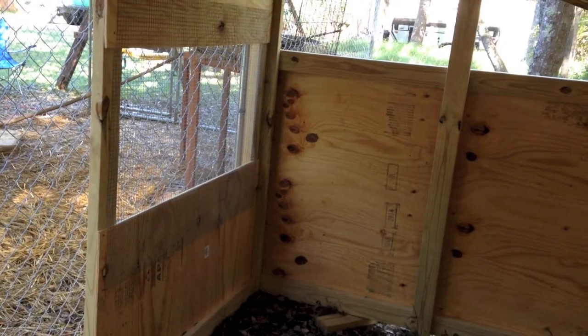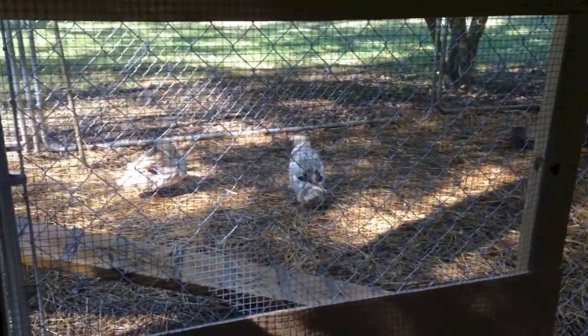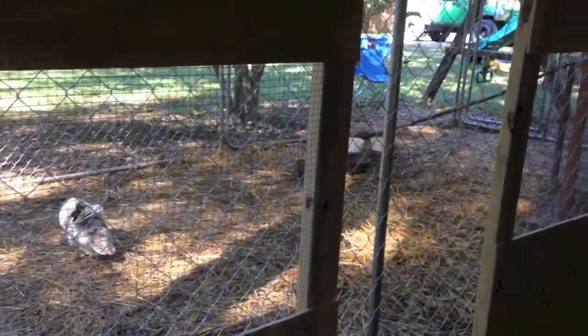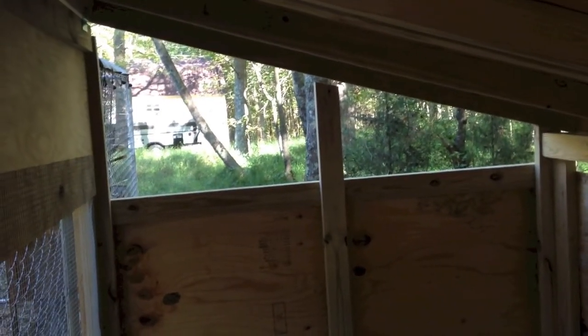Alright, this is a view from inside the coop. As you can see, we've got a space for the front door, plenty of windows for ventilation. Kind of step forward here. The sides, that's all going to be windows too, because we are in North Carolina, right near South Carolina, so it's pretty warm even in the winter.